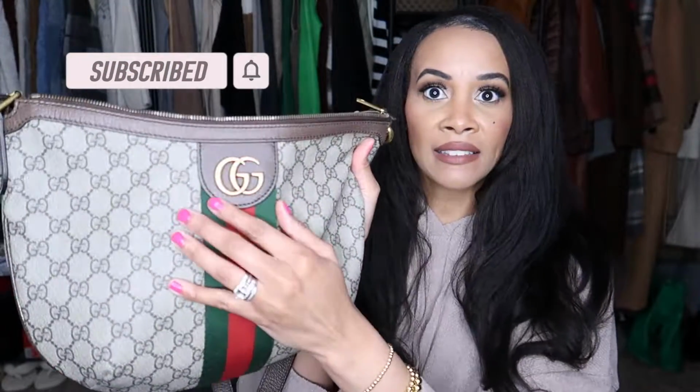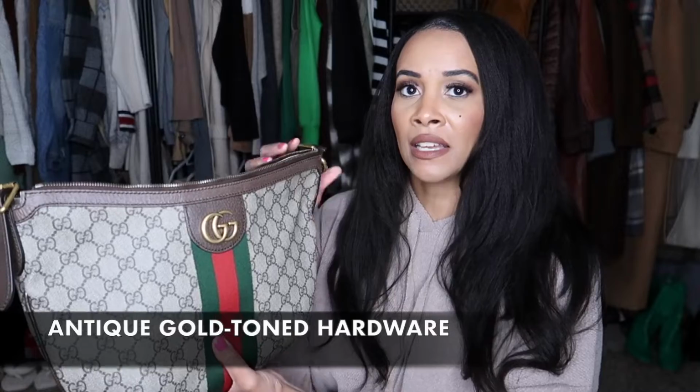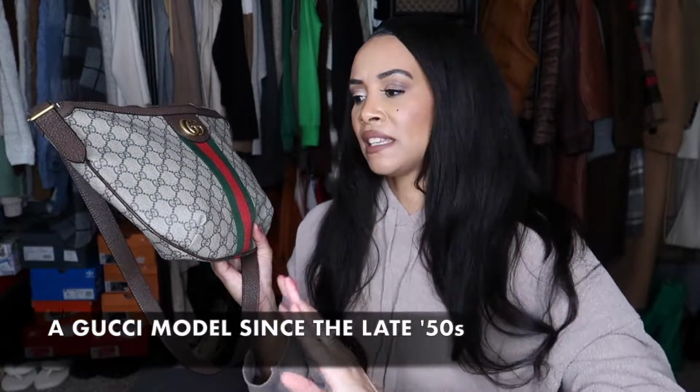And I like the GGs, they're not too bright. It's kind of a dull, brassy kind of gold. So it's not a really light, bright gold like my other Gucci bag. So I kind of like that antique gold. Yeah, that's what I'm trying to say. I like the antique gold of the GGs. It gives it an old feel. And I think this is inspired by an older, vintage kind of look.